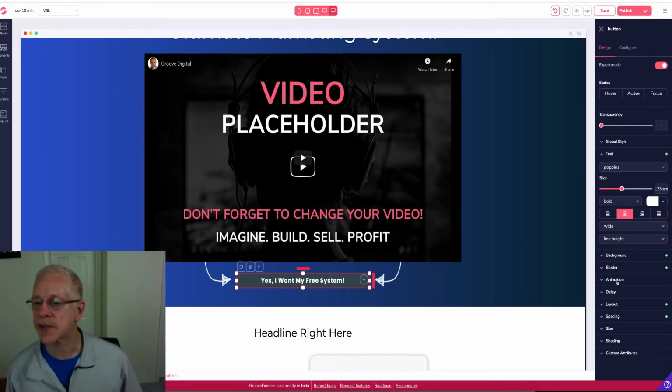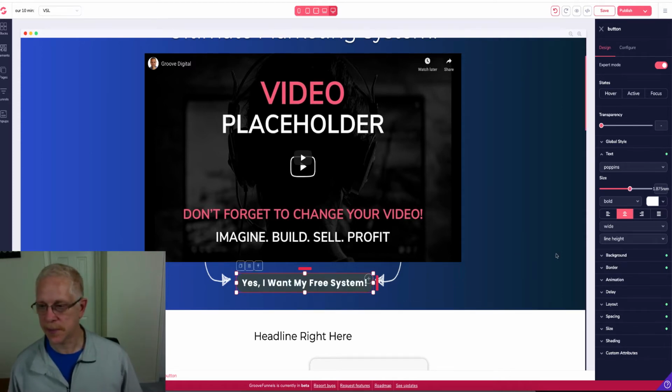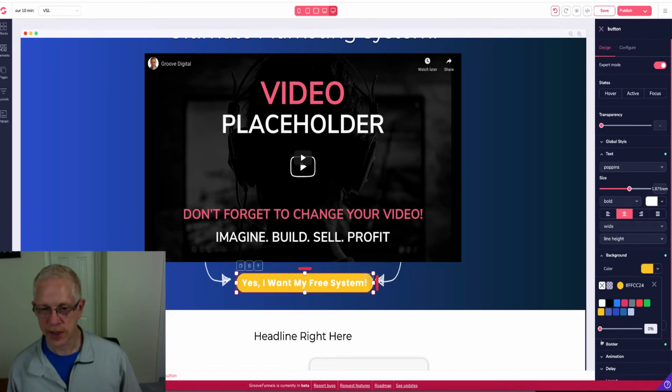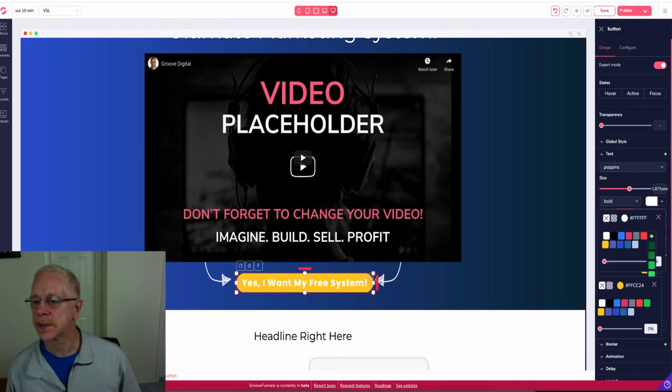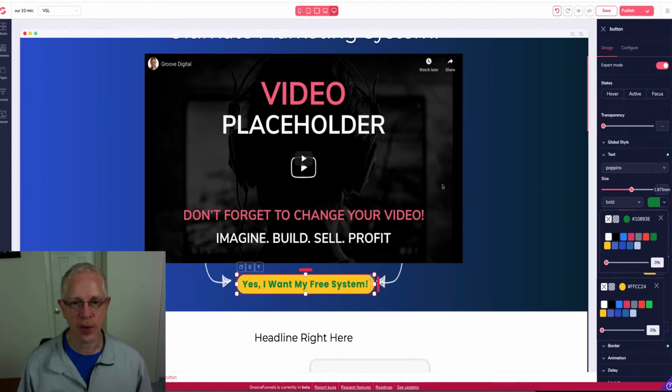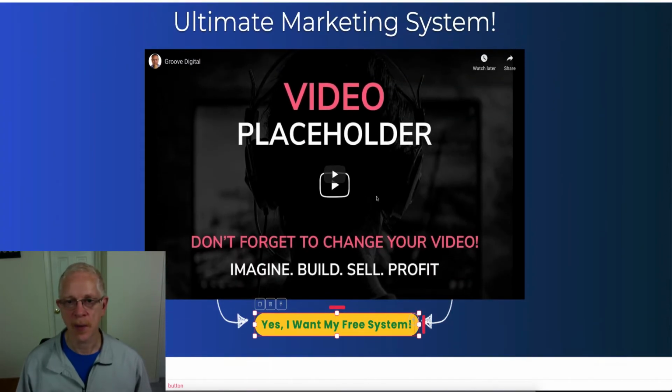Now we can make the size of the text bigger, and the background could be a different color. We could do background color. We want to change it. Like I said, I'm not going to go into extensive changes here, just to show. And the text can be a different color as well. Instead of white, what about green? I don't know. Okay. Maybe that doesn't go with the blue, but that's just to show you how that can be done. All this can be changed. This is just, again, just a quick intro. Now, let's say we want to mess with the video.